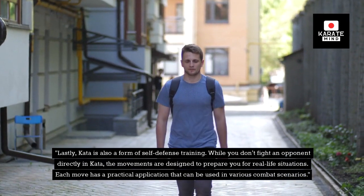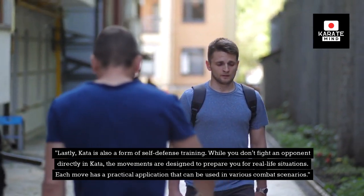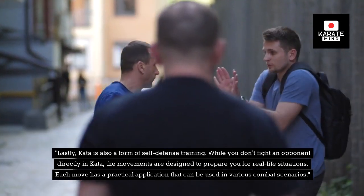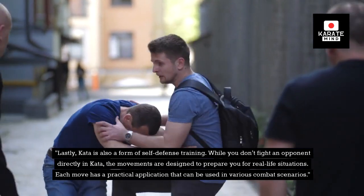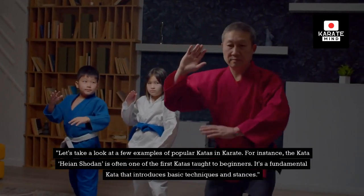Lastly, kata is also a form of self-defense training. While you don't fight an opponent directly in kata, the movements are designed to prepare you for real-life situations. Each move has a practical application that can be used in various combat scenarios. Let's take a look at a few examples of popular katas in karate.